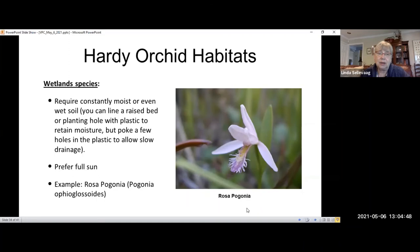And here is another example of this kind, the wetland species, the Rosa pogonia, which is this lovely lilac colored orchid. Okay, next slide, please.